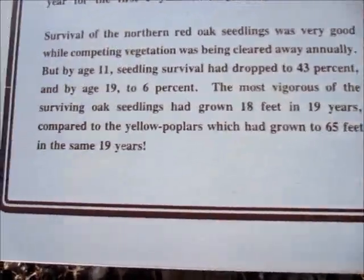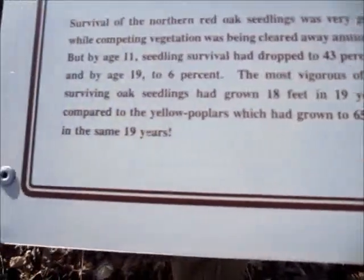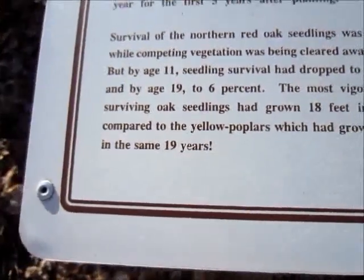The most vigorous of the surviving oak seedlings had grown 18 feet in 19 years, compared to the yellow poplars, which had grown 65 feet in the same 19 years. I don't know, why are they fighting that? Why don't they just grow the poplars? They seem to be doing well, so that seems to be the species that should be growing here. You know, I don't know. People fight too much.